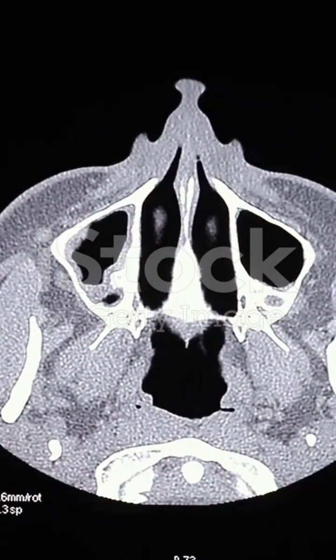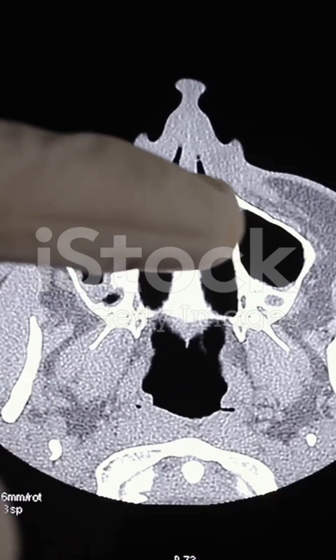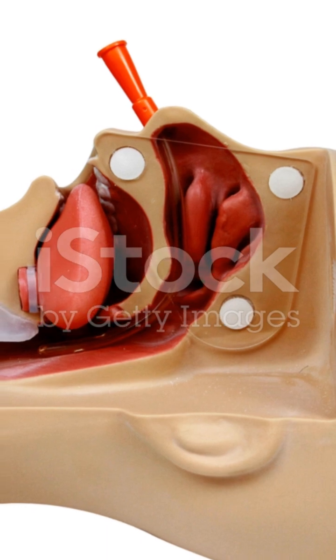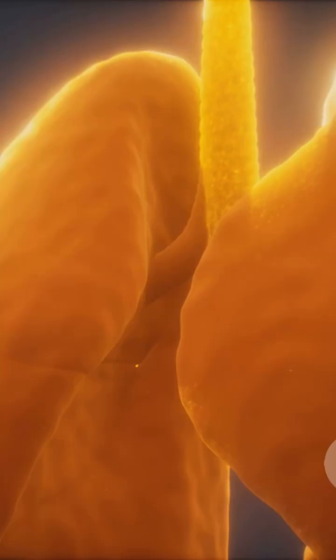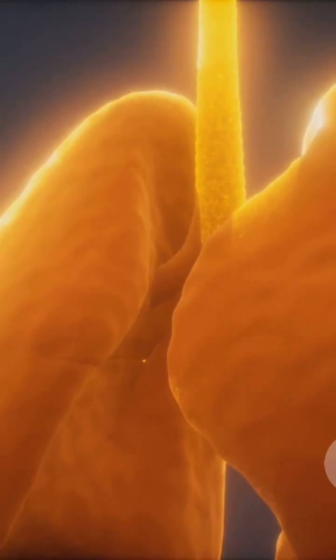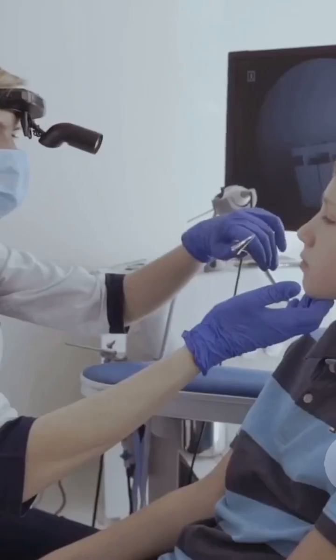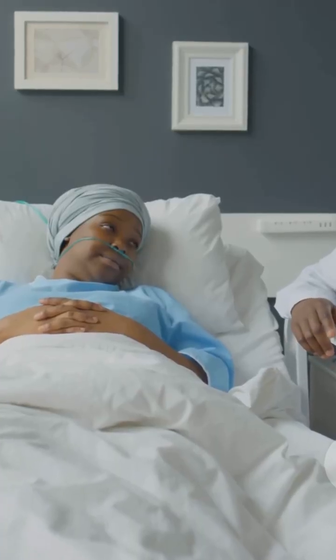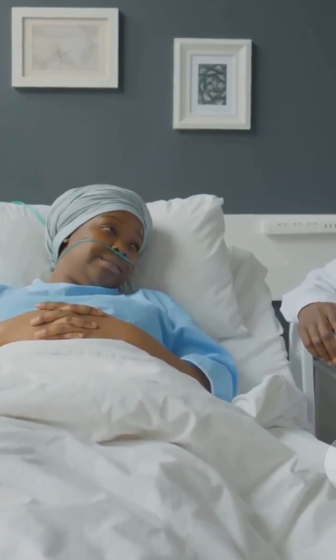Section 6. Trouble in Paradise, Sinus Infections and Allergies. The nasal cavity is connected to air-filled cavities in your skull called sinuses. Sinuses help to lighten the weight of your head and produce mucus. Sometimes the sinuses can become inflamed or infected. This is called sinusitis or a sinus infection. Sinus infections can cause facial pain, pressure, and congestion.